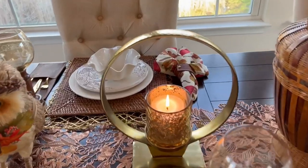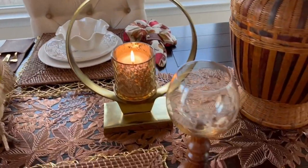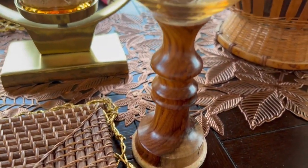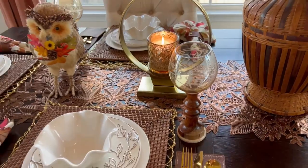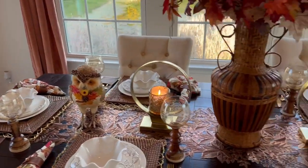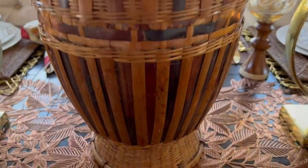And also this circle candle holder, also from Home Goods. And look at the detail of these goblets. It's very, very pretty and I love it. It looks amber, this one right here. It's very nice in this tablescape. And right over here, again, this is my woven vase.